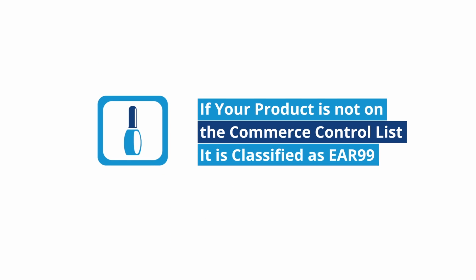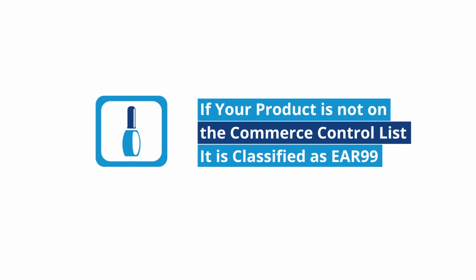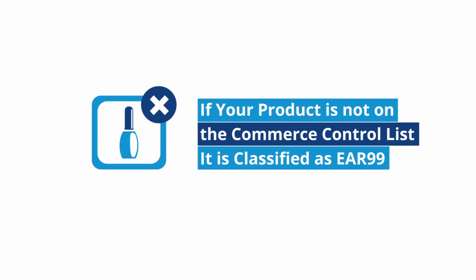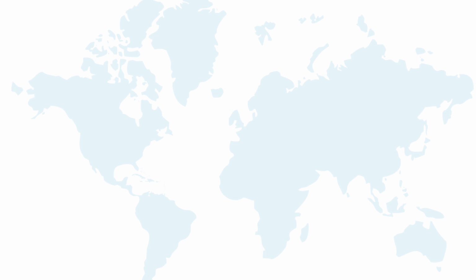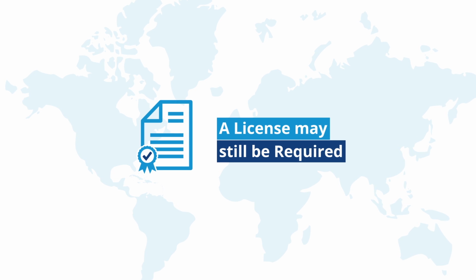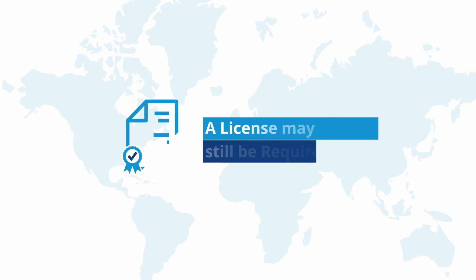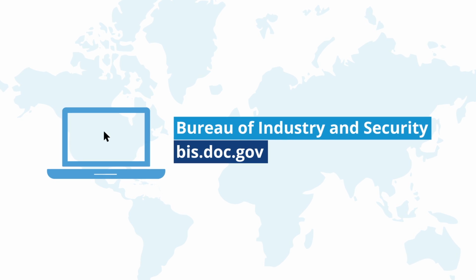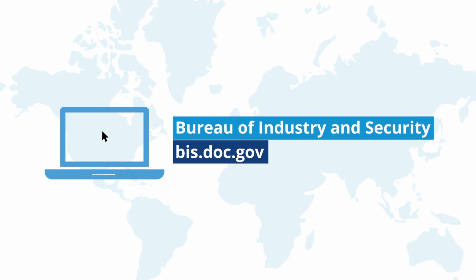If your product is not on the Commerce Control List, it is classified as EAR99, and most likely does not need a license. However, to sell to some countries or buyers, or for a particular end use, a license may still be required. To find all of this information, visit the Bureau of Industry and Security at bis.doc.gov.